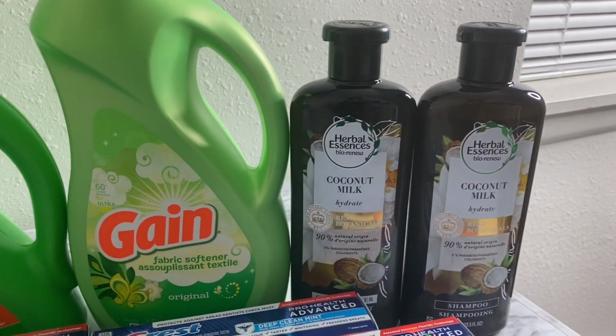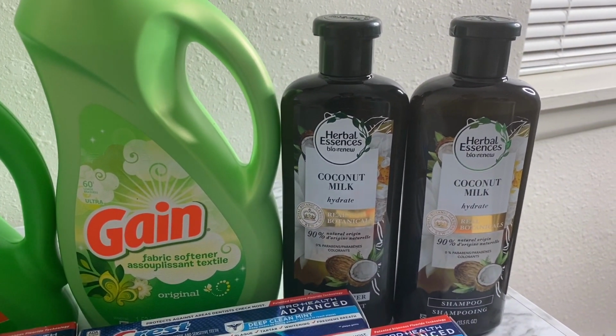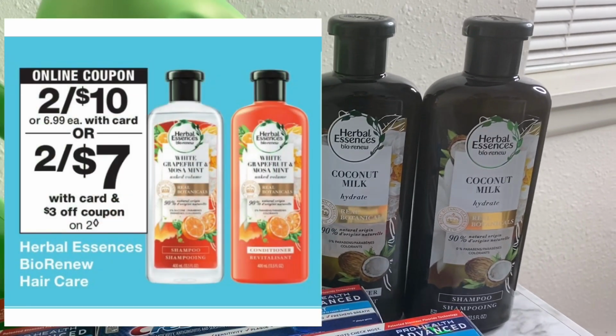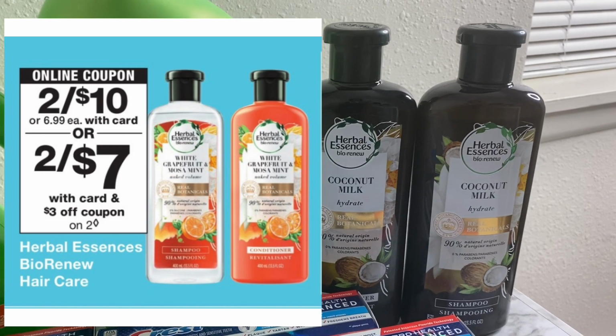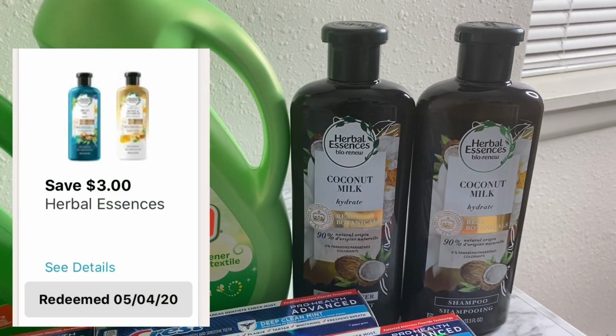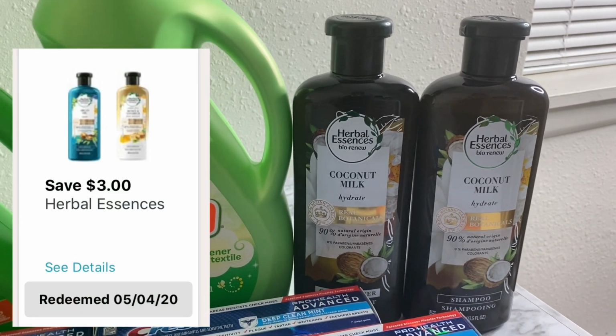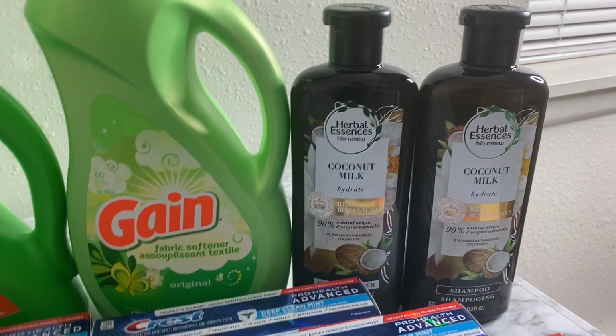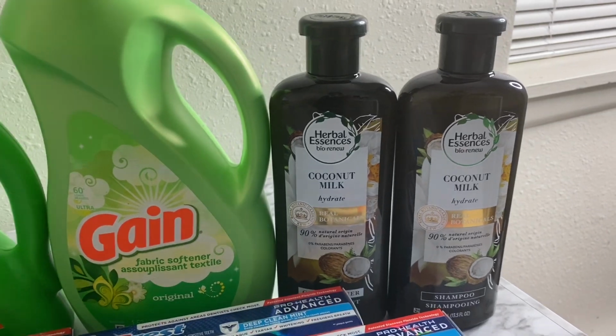For the Herbal Essences Bio Renew shampoo and conditioner, this is the coconut milk scent. These are priced at Walgreens this week, 2 for $10. There's a $3 off of 2 digital coupon that you can use on this. So when you use that coupon, it'll bring the total down to 2 for $7, or $3.50 each.